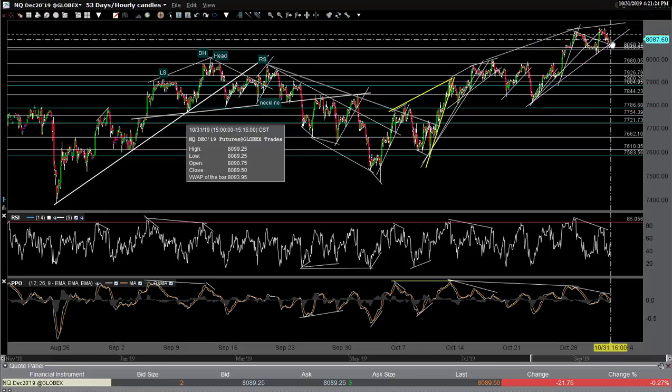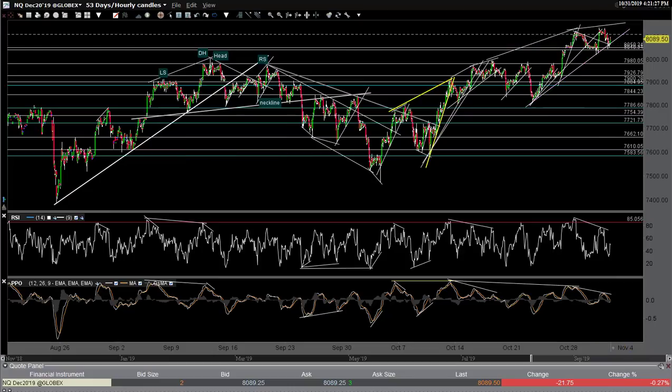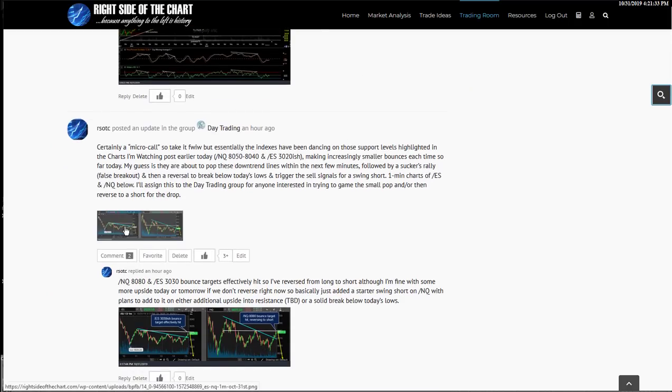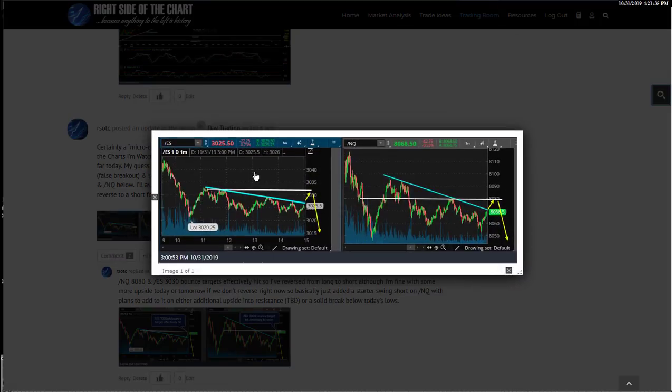And so like I made a post in the trading room today, and this is active trading stuff. Where is it? Right here. Shortly before the close, I made a micro call. This is a 1-minute chart of the ES and NQ futures. So when you zoom in today, what you're looking at is just today's price action.